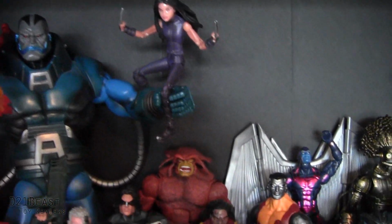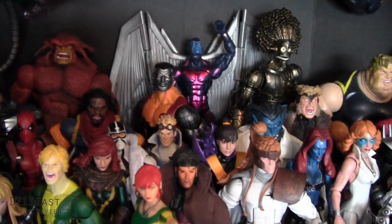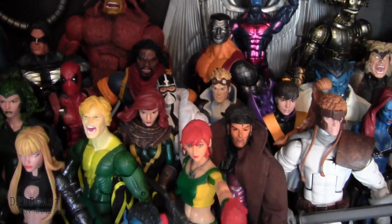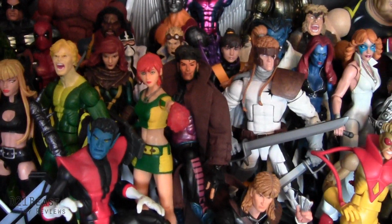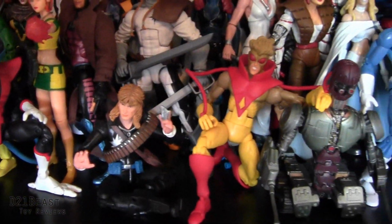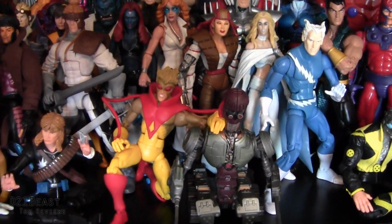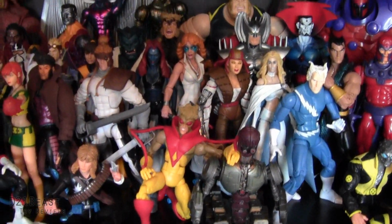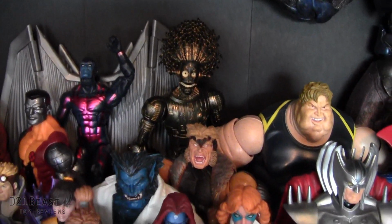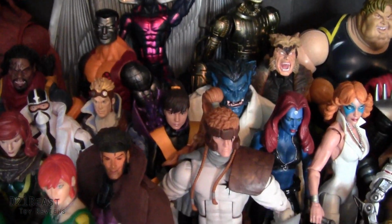X-23 being grabbed, I guess. Sasquatch in the back. Archangel, the new Colossus. There we have Cannonball and Phantom X and Bishop and Hope Summers and Rachel Gray, or Summers depending on when you're reading. Gambit and Longshot and Pyro. One of the Sentinels from Grant Morrison's run on New X-Men. That was actually an accessory for a New X-Men Wolverine figure I no longer have. There's the Warlock Build-A-Figure we just looked at. Of course, the box set Beast, Shatterstar. God, there's so many figures here.